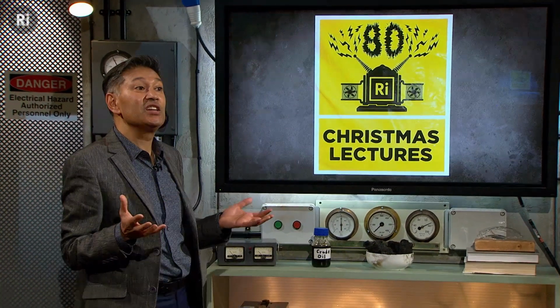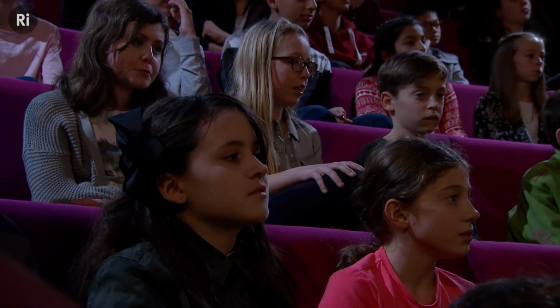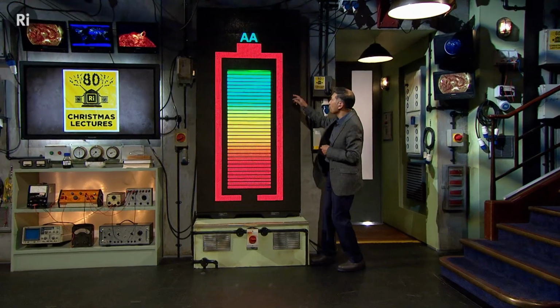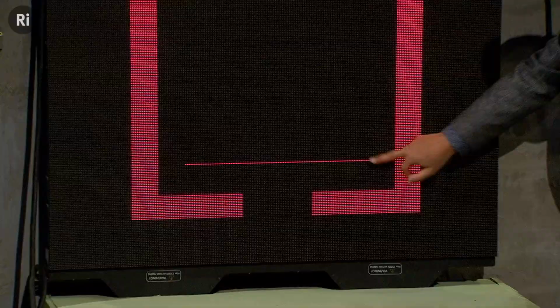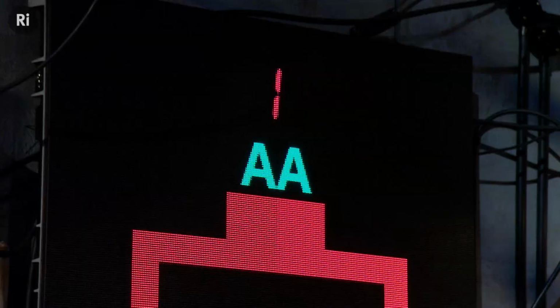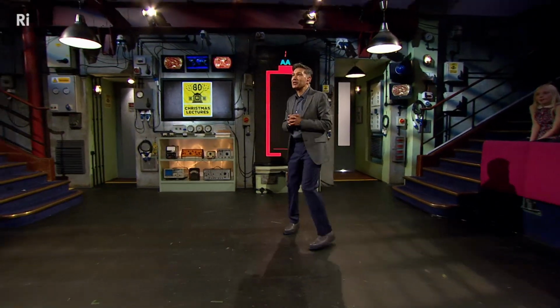So how much electricity did it generate? Let's go back to our energy meter. It was running for just over a week. And if you see, if it comes down, yes, just 1 AA battery. We didn't cover a large area. Obviously, a large area would have done a lot better.